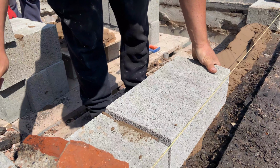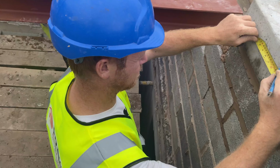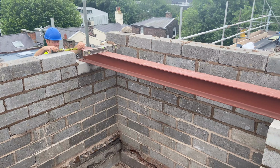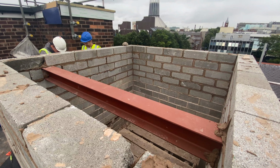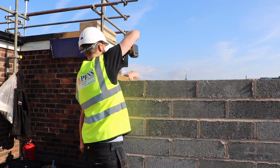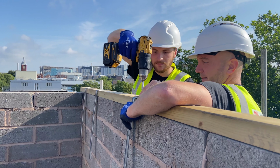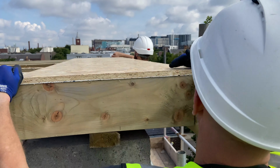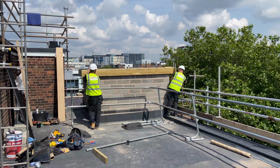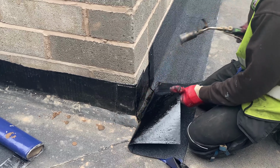The final builder's works could then begin, this including the construction of the lift shaft's roof. We then moved on to complete the installation of the pad stones and lifting beam. It was then time for the final joinery elements to be completed. We then sealed the roof to ensure it was watertight.